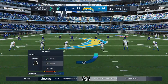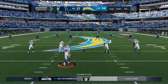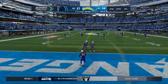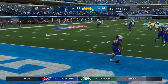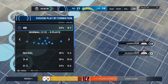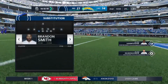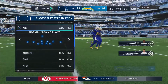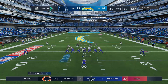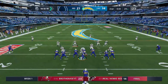Rodrigo Blankenship to kick off for Indianapolis. So barring a touchback, this likely the final act of the half as the kick is away. Made at the 25-yard line. The Chargers take over first and 10 at their own 25-yard line. The Charger drive about to get going. Likely time for just one final play, and then it'll be off to the locker room to talk about how they can erase this deficit.